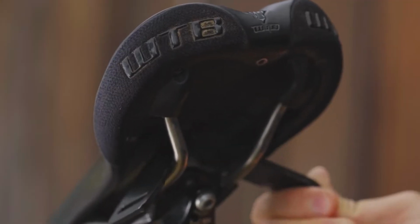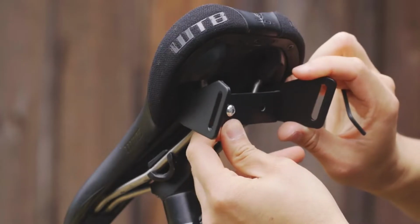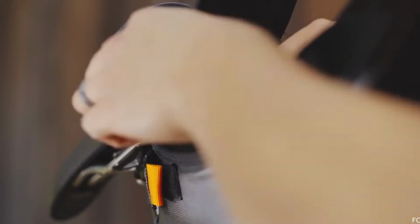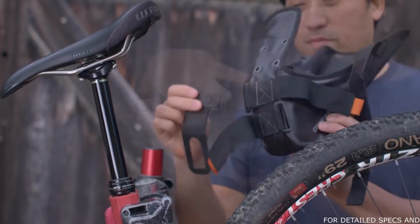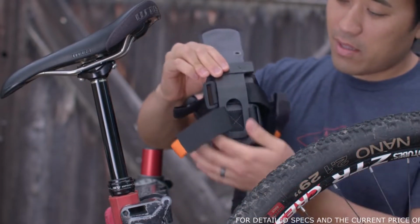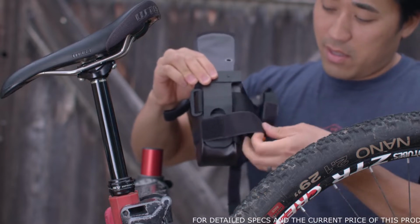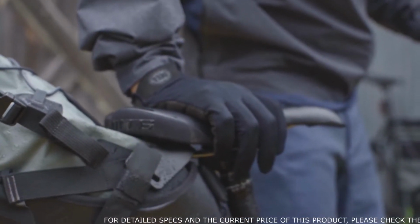To attach a standard seat post, simply put the winged bracket over the rails, the flat bracket under the rails, and attach by bolting the holster to the two brackets. For dropper posts, replace the flat bracket with the curved vertical bracket and attach the hook and loop straps to the vertical section of the mount. This allows plenty of clearance to drop your post and descend that technical section.